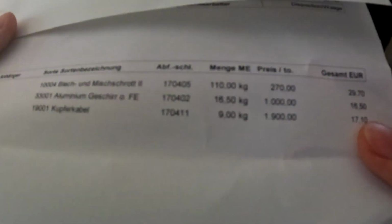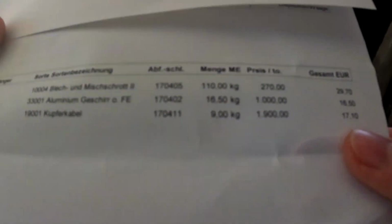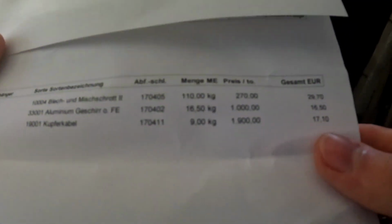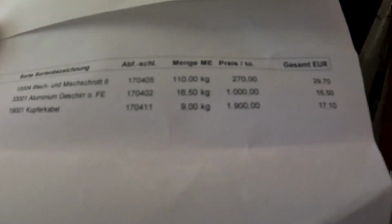So we've got 110 kilos of scrap steel. We got 27 cents a kilo. Wow, I mean, that's some really good money for scrap steel. I never got anything close to that. And that came out to 29 euros and 70 cents.